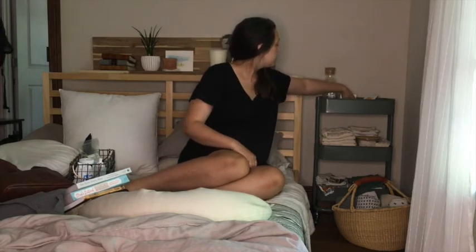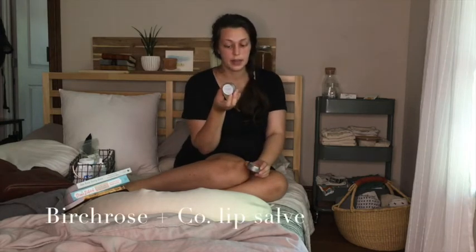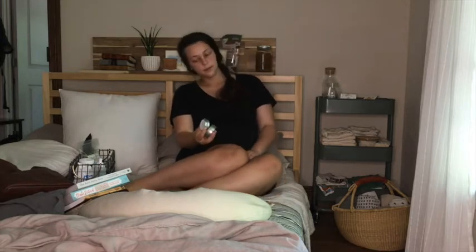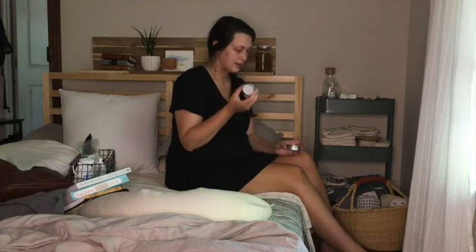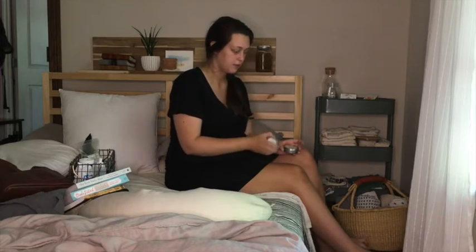Alright, I have a lip balm that I've just kept around. I've had this for years now. It's just lasting, and it's great ingredients, really clean stuff. This was from a local company. Legs are falling asleep. This is from a local company when I was pregnant with Naomi, I think, my first.